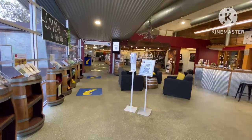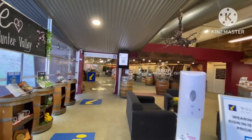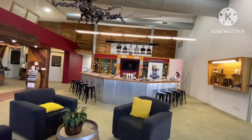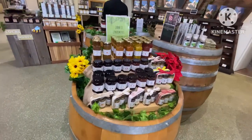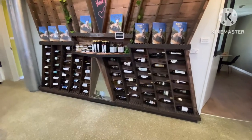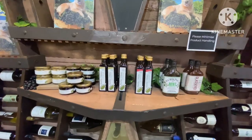So guys, this is the inside of the visitor center. You can see it's really nice here. You can shop here as well. There's a lot of variety of wine, and of course a lot of things to buy. This is the inside, but no one is here right now. Yes, the toilet is there. You can buy some condiments as well. There's a lot of things here, and some wine there, a variety of wine. And oh, there's Hunter Valley olive oil as well.